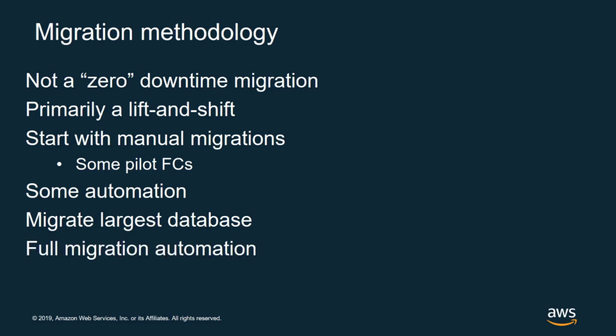And then we're going to talk about our full migration automation coming up here in detail.